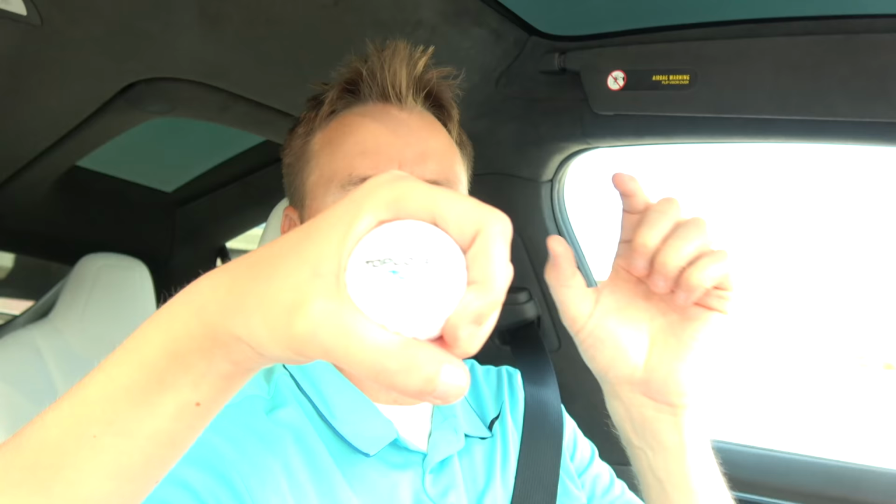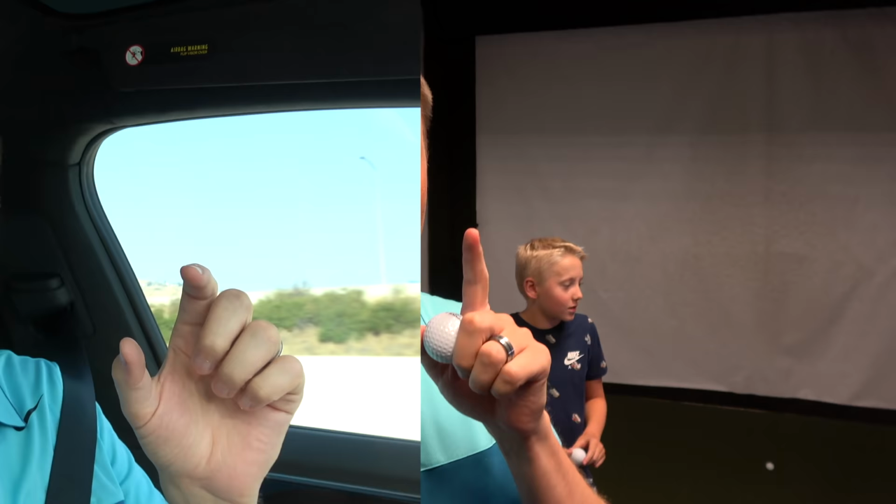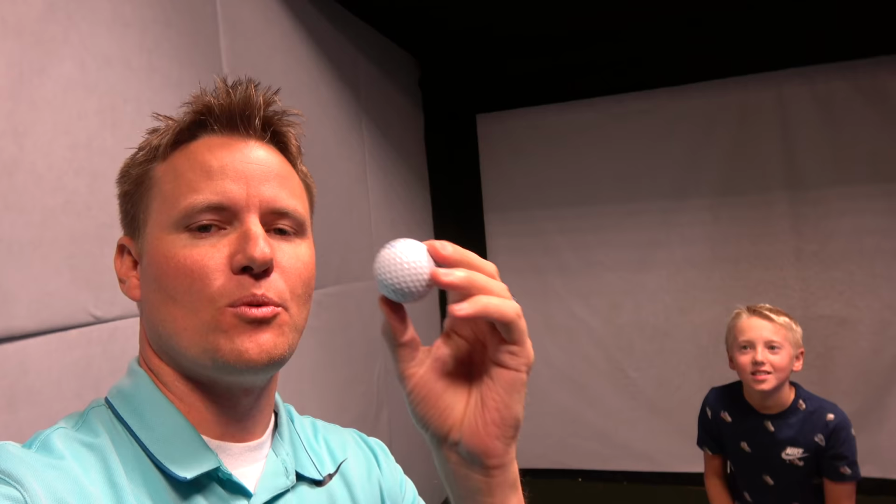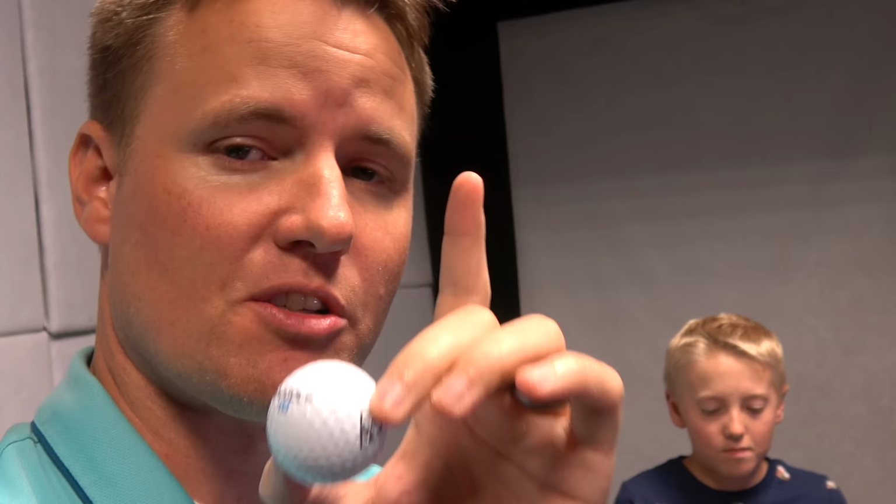How does the ball know which hole it goes into? We have come to a golf lab. I don't know if golf labs are a thing, but this is actually called Golf Lab. So we got the TopGolf golf balls. We're gonna test and see what your swing speed is and see if that impacts the distance and compare that to some other golf balls.